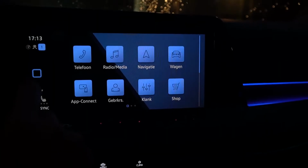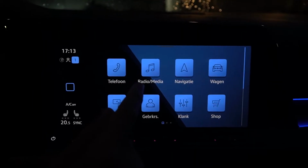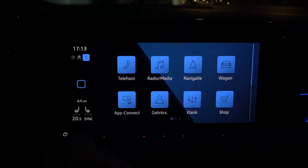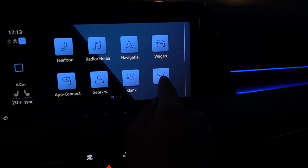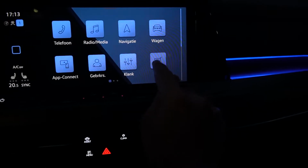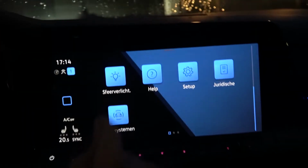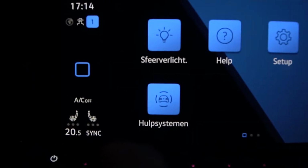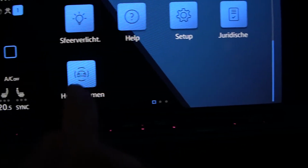So if we go to the central menu, you have your phone, the radio, media, navigation, car settings, app connect, users, and a shop, I think. Oh yeah, this is actually for if you have bought the car without any systems in it, you can buy additional systems. It's just like an app store. So these are the first aid systems. These are the driving aid systems.